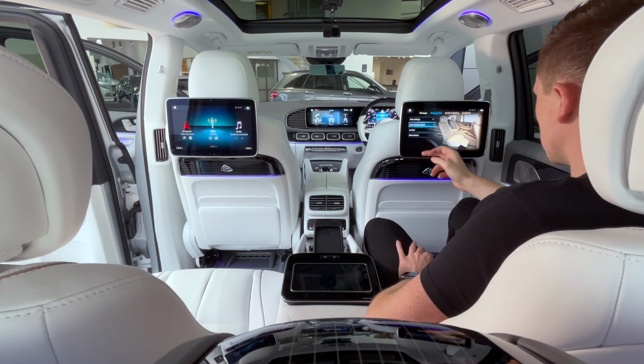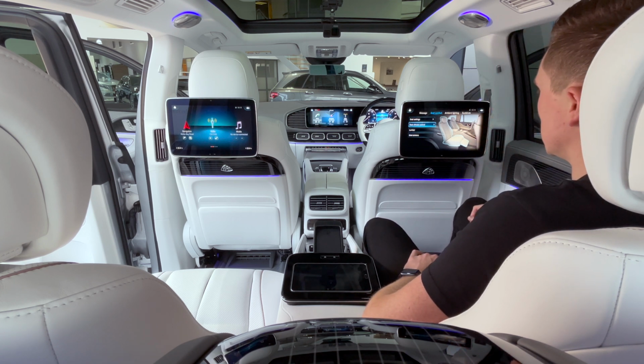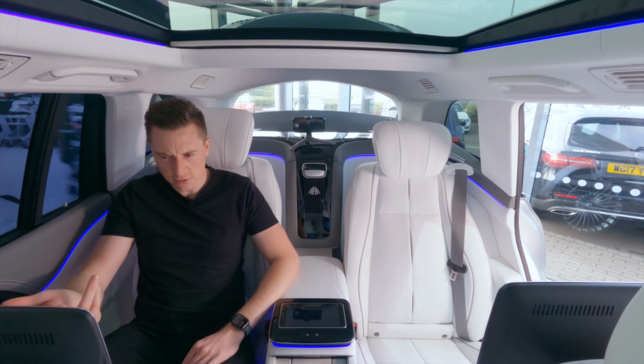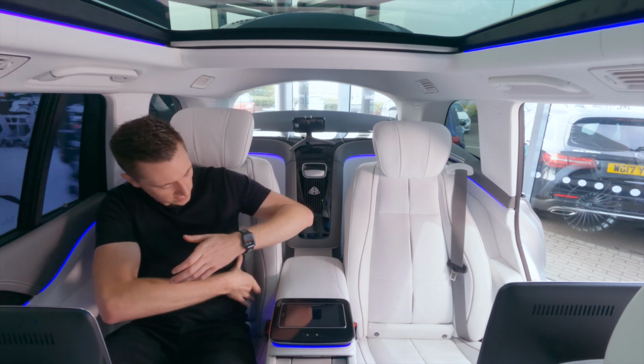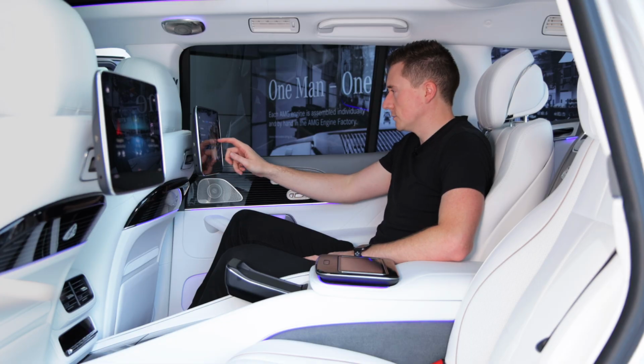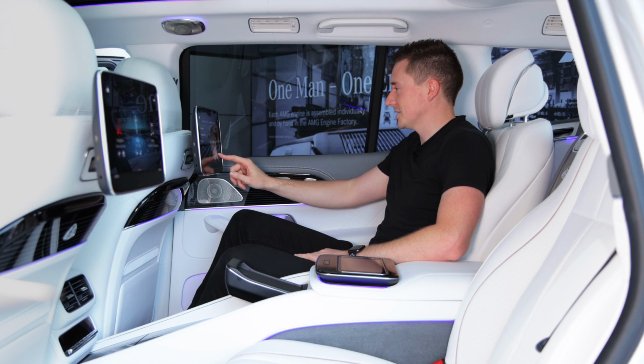So we got lumbar adjustment, so typical where it inflates the lower portion of the seat. Side bolsters, you usually only get that on sports cars on the front. Side bolsters are the ones where they kind of hug your kidneys, so you can increase. Oh yeah, there we go. Yeah, that doesn't take long to inflate.